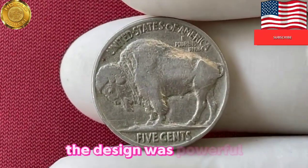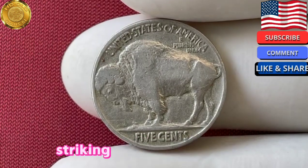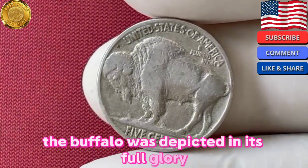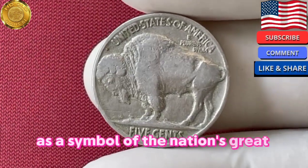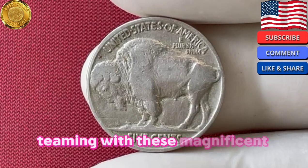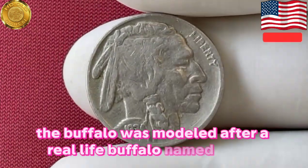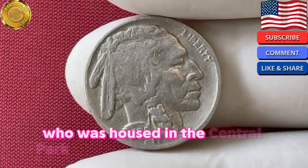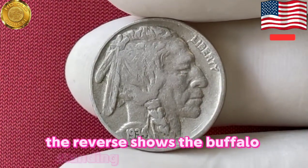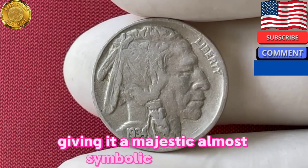The design was powerful, with the deep relief on the coin giving it a bold, striking look. On the reverse, the buffalo was depicted in its full glory, as a symbol of the nation's great frontier and the wild landscape that had once been teeming with these magnificent animals. The buffalo was modeled after a real-life buffalo named Black Diamond, who was housed in the Central Park Zoo in New York City at the time. The reverse shows the buffalo standing on a raised mound, giving it a majestic, almost symbolic presence.